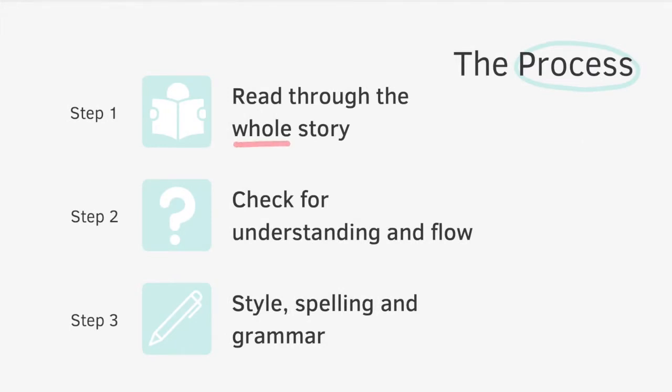My process goes a little like this. I start by reading through the whole story. I check for comprehension and understanding and flow, and then I check for spelling, style, and grammar. Sort of what I'm trying to do in this process is first take in the forest for the trees. Make sure you know what's going on in the big picture and work your way to the tiny details.